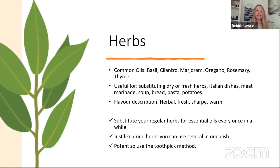So these would be great for substituting for some dry or fresh herbs. You can use them in Italian dishes, meat marinades, soups, bread, pasta, potatoes, and they give us a herbal, fresh, sharp, warm flavour. And I'm going to share some recipes with you later as well. So you could substitute your regular herbs for essential oils every once in a while, have a play with it and see which you prefer.